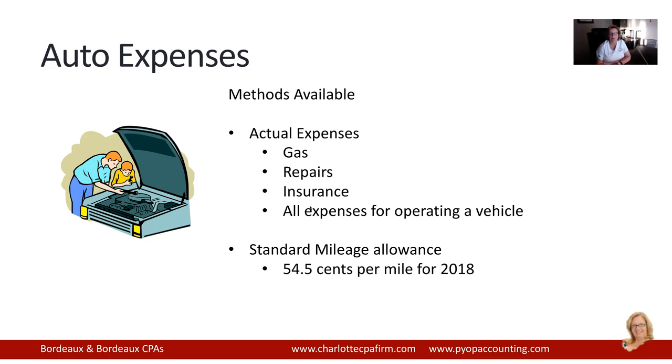Some people don't find that it's worth it for that small difference and would prefer to use the standard mileage allowance. Again, for 2018, this is 54.5 cents per mile. The IRS adjusts that each year depending primarily on the cost of gas, but also all of the expenses and cost of living that it takes to keep that vehicle in place.